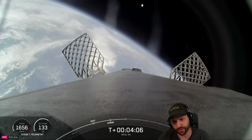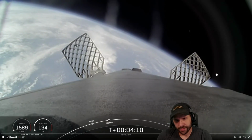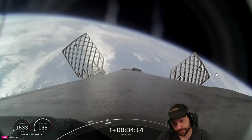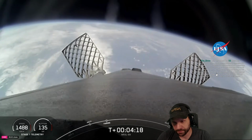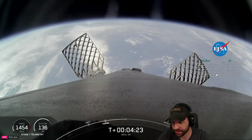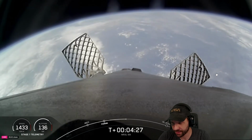We should see Florida during the coming entry burn. Falcon 9 here is decelerating by firing its Merlin engines, but it's still moving really fast. This causes the vehicle to fly through Merlin's exhaust gases, also known as the rocket's plume, which deposits a layer of soot on the vehicle surface. That soot comes from the carbon-based fuel that Falcon 9 uses, and with each flight, the soot builds up a little more on the outside of the vehicle.